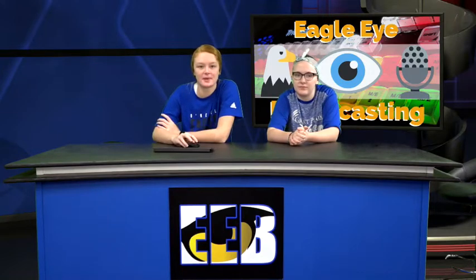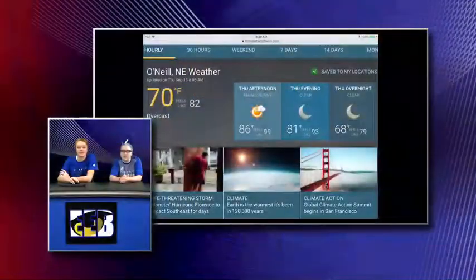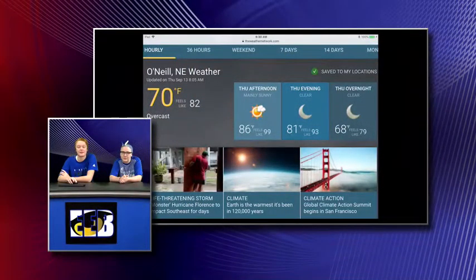We'll flip on over to weather here. I don't think it's 70 right now. Might be. It's pretty warm out this morning. It's 70 degrees. Feels like 82. Wow, that's quite a jump. Kind of windy. Tonight should be about 68 degrees and clear overnight. And it's going to be pretty hot the rest of the week, so don't sweat too much, I guess.